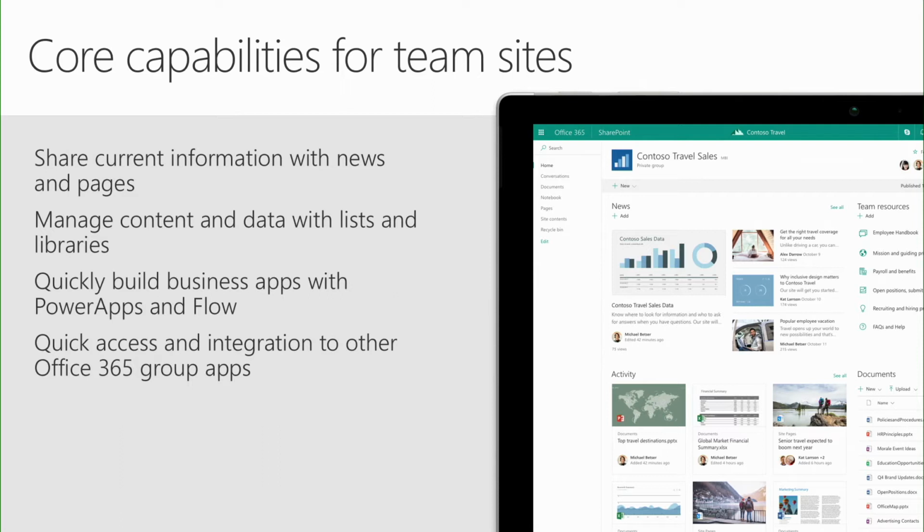Some of the core capabilities with team sites: I mentioned news and pages. Oftentimes, these are what make up your left-hand navigation. You want to point people to the things that you reference most. You might create a page that says, here are the members of my team, and use the people web part to identify who is on the team and what area they focus on, and you can make that a key component of your left-hand navigation.